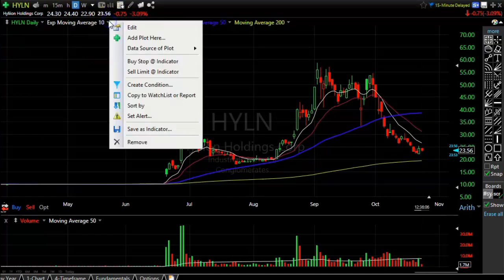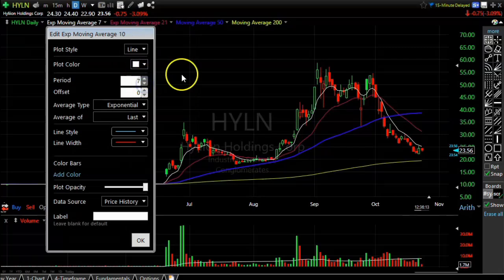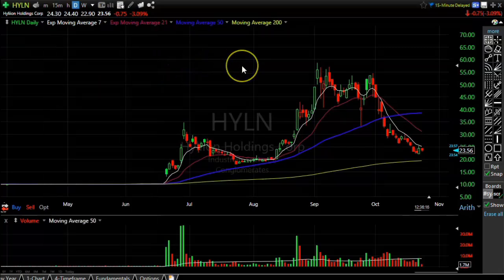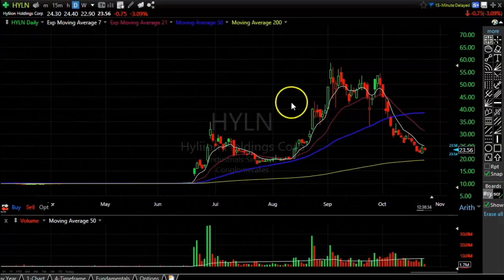Oh, I guess I left the 8-period exponential moving average on there from before, but I actually think this one is following a faster moving average. I would put the 7-period moving average if I was watching this one. So as we can see, it hit the 7-period before it had the move up in June, hit the 7-period in August and followed it up, and now that it is rolling over, we can see it's hitting the 7-period again. So the 7-period exponential moving average is the one that I would be putting on my HYLN chart to watch. But I will be watching HYLN for next week.